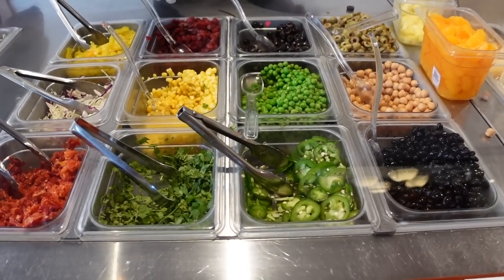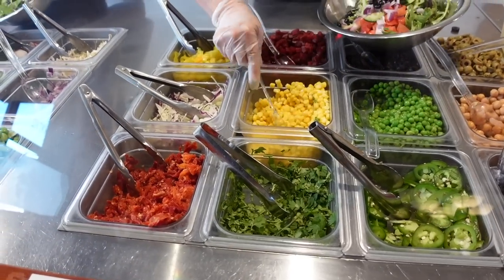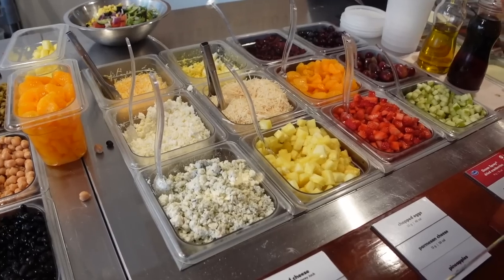That will be all, mommy? Yes, thank you. Topping for you, sir? Tomato. 2 scoops of tomato. Cucumber. Red onion. Black beans. Bell corn. And bean sprouts. And that'll be it from this area. That's amazing.